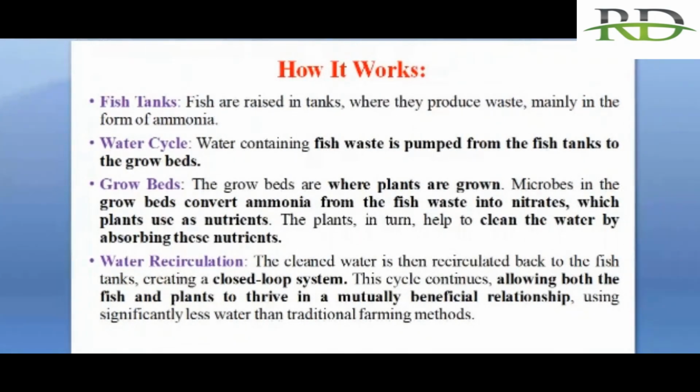Next is water circulation, which is very important. The clean water from the plants will be pumped into the fish tank. The fish will take the feed, and again the waste from the fish will go to the plants. So there is a very mutual relation between the plants and fish, in which the nutrient is recycled and both get benefits. Fish get clean water, which is cleaned by the plants, and plants take the nutrients from the wastewater of the fish. So both benefit, and they have a mutual relationship inside the aquaponic system.